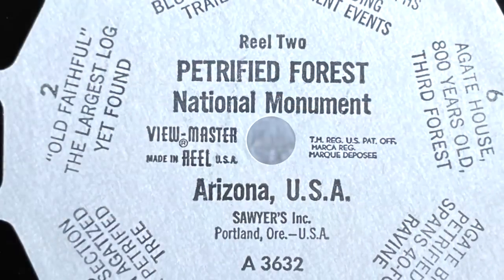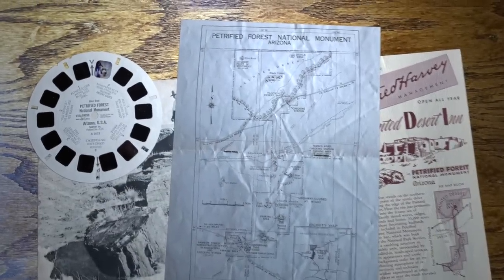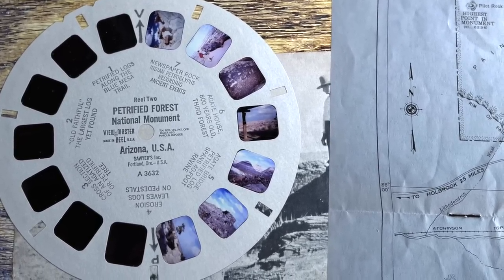We're looking at Reel A3632, one of several Viewmasters of the Petrified Forest area. These pictures were taken in the late 40s. I'm going to try and find each of these pictures in the park, tell you how we found them, see what's there now, and learn some history along the way.